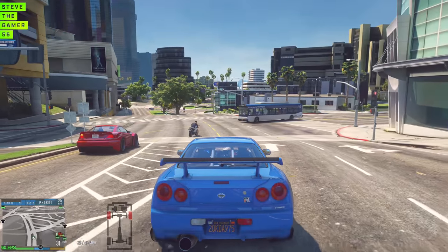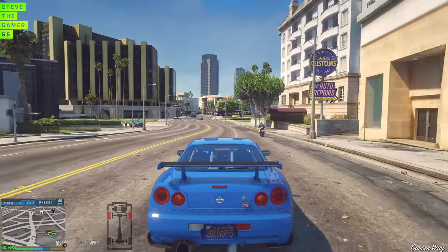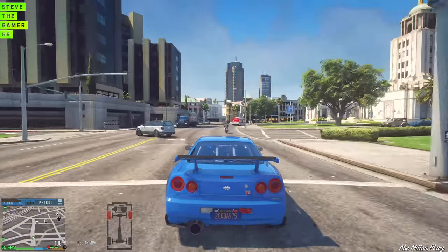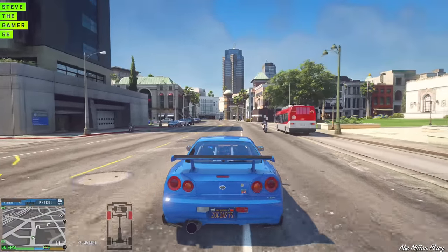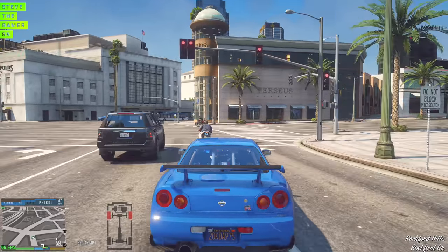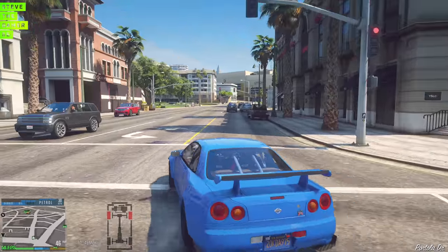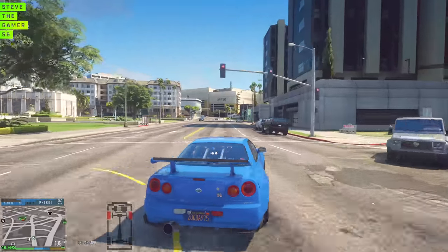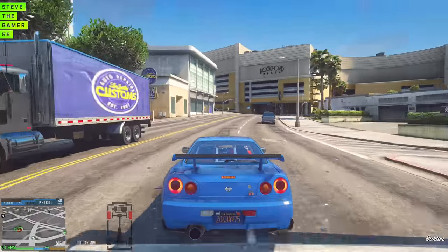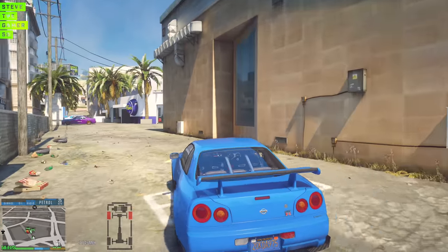All right, guys, I got a bike that wants to race. Hey, buddy. Oh my God, my bumper is hanging on right now. Hey, you want to race, bro? I don't know how much this damage is going to cost me. Yo, let's go. Nah, I'm not racing anybody like that. I'm good. How much do you guys think it's gonna cost to fix this bumper? Now it's falling off after those pulls.